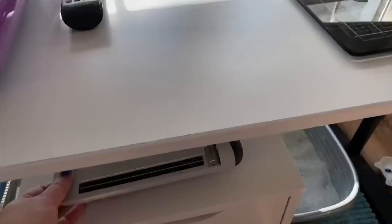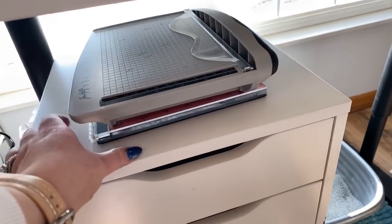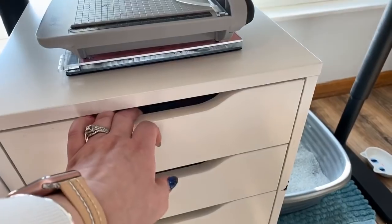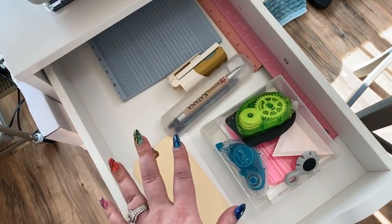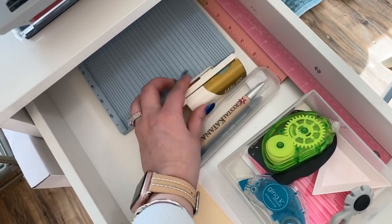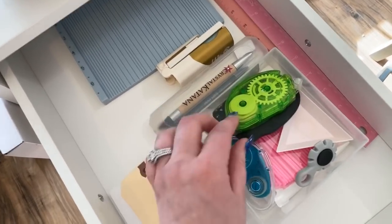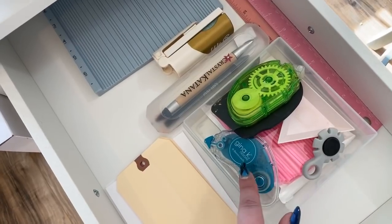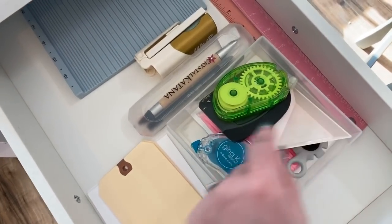And then under here, there's just a little bit of space, which is nice because I can keep my trimmer and my Misty. They both fit in here really nicely and they're right at hand. And then in this one, this is my top drawer. So these are things I need all the time. So I have things like my Score Buddy, my We Are Memory Keepers cleanup roller, my ruler, my crystal katana goes in here, my double-sided tape, my cleaners, you know, like all those essential things. There's a distress tool, my 2 favorite tape runners, my media mat cleaner, my bead tray, and my micro brushes.